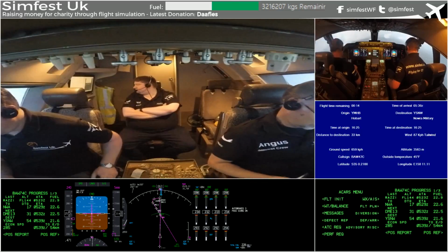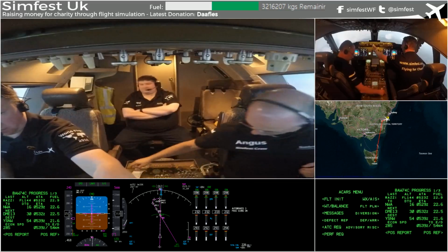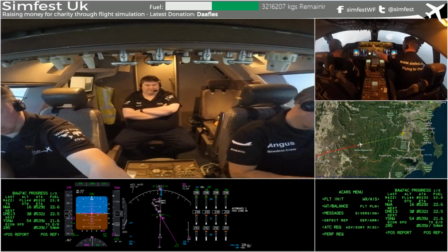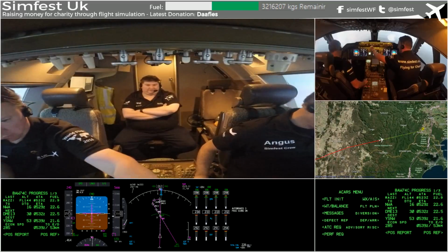Are you happy to follow the procedural waypoints? Yes. I think we can come back a little bit. Yeah, you can just slow it up. We're 50 miles out, we've got plenty of space actually.